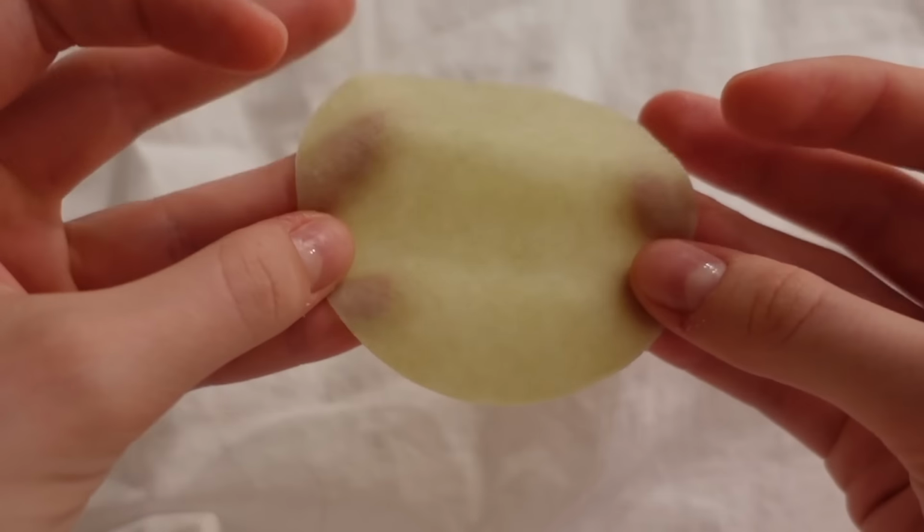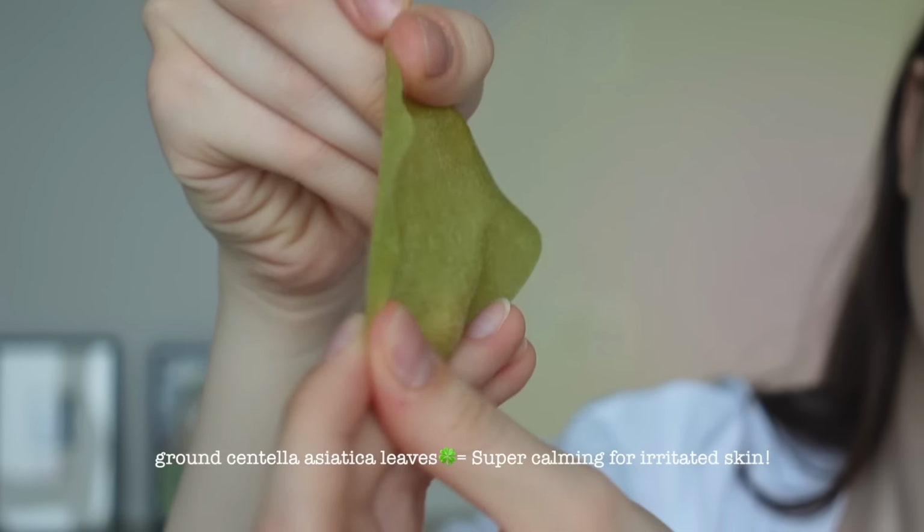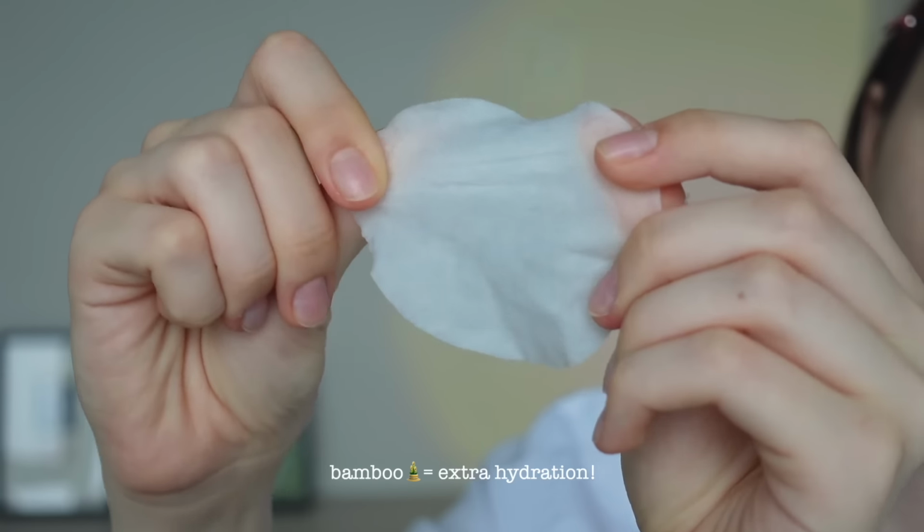But for example, it's not always super convenient to carry your full-size toner and cotton pads with you when you go on some trip. Instead, you can just use this version of toner pads. It's very convenient. And this one is one of the softest and calming toner pads. It has 2 different sides. You can also rip them into 2 parts. The green side, this one, is actually ground Centella asiatica leaves for soothing your skin. And this side is a bamboo side.